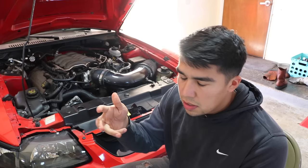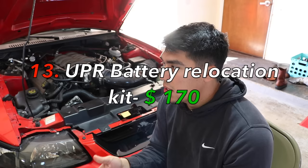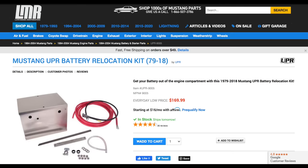Now this, I will say you will need, but you actually don't, but I'm gonna say you do. And it is a battery relocation kit. That is so you can obviously put the battery in the trunk.